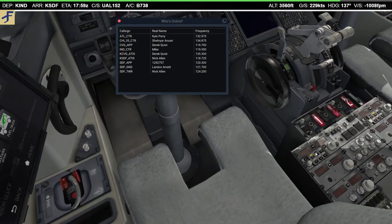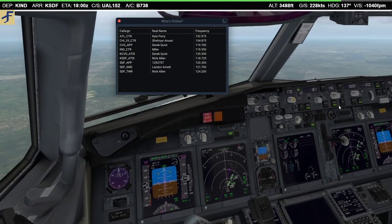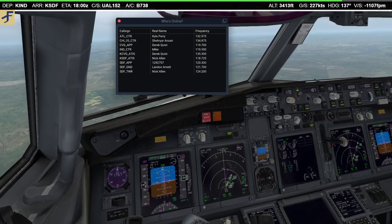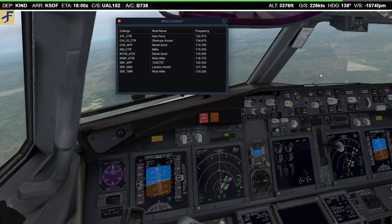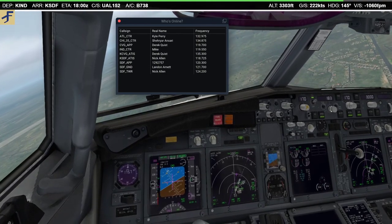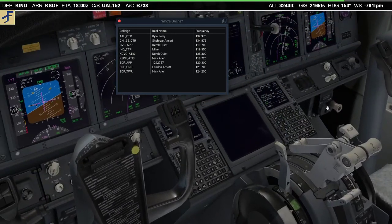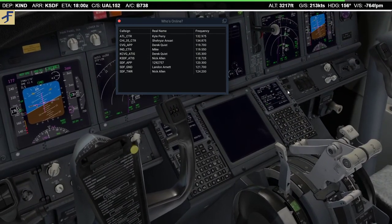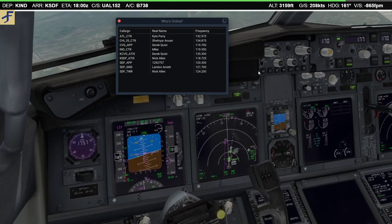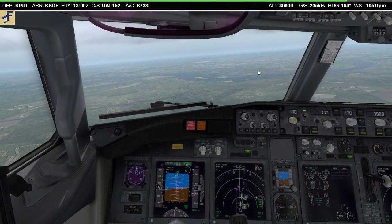17 right, 124.2. UPS 801 heavy, runway 17 right, line up and wait. Alright, speed check. United 245, contact departure 120.3, have a good flight. Off to departure, United 245, thank you very much. Have a good day.